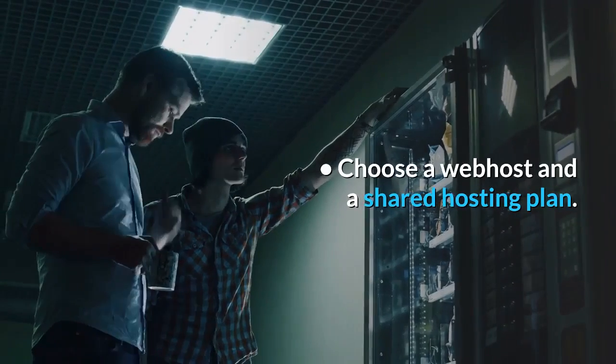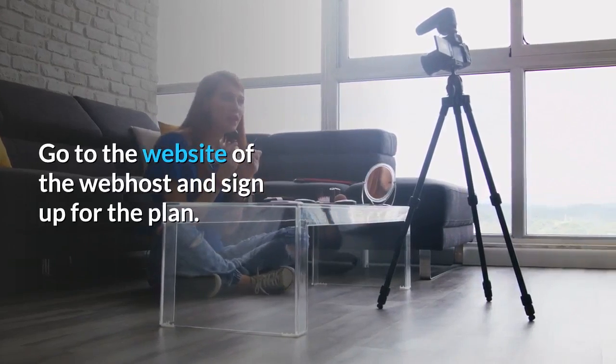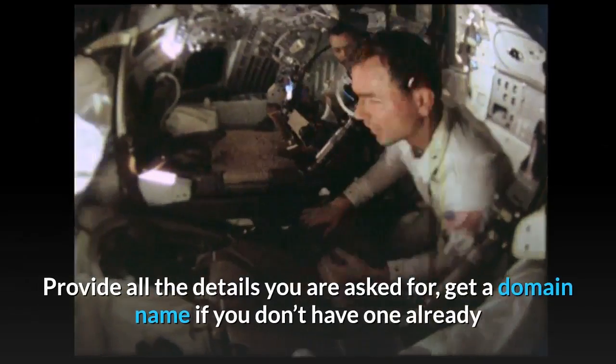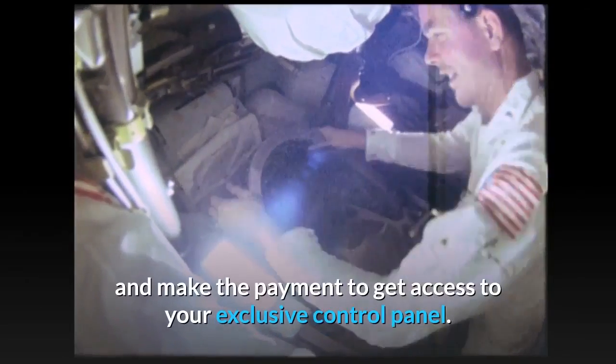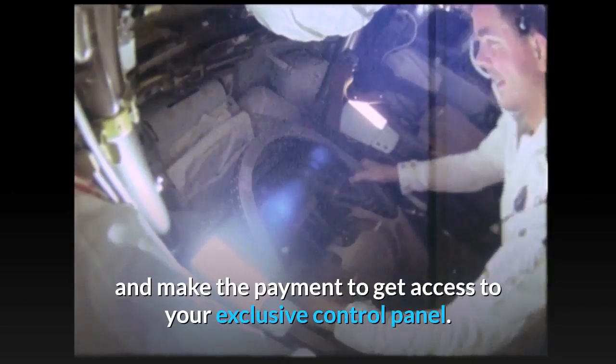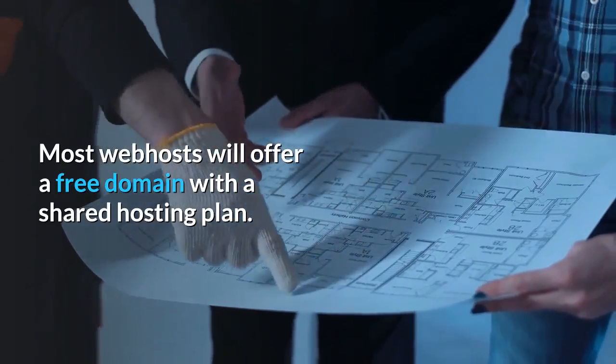Choose a web host and a shared hosting plan. Go to the website of the web host and sign up for the plan. Provide all the details you are asked for, get a domain name if you don't have one already, and make the payment to get access to your exclusive control panel. Most web hosts will offer a free domain with a shared hosting plan.